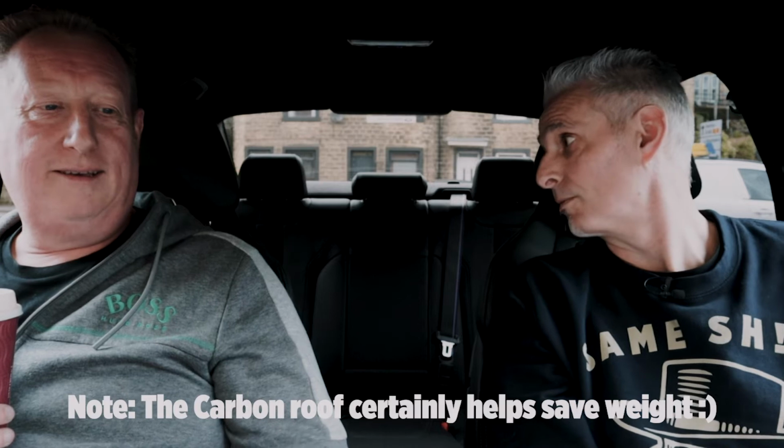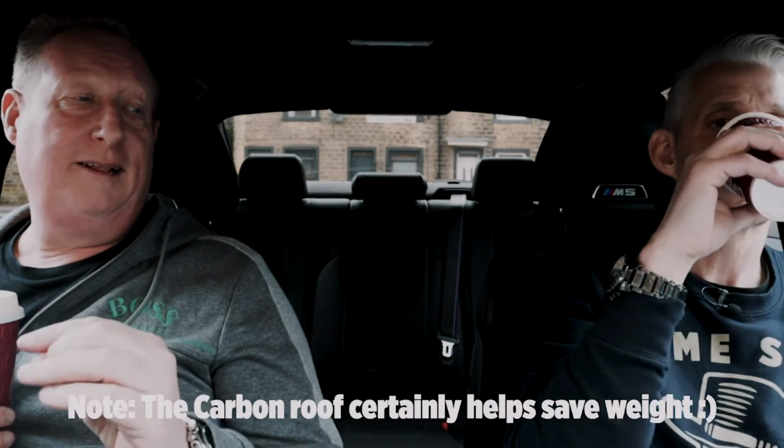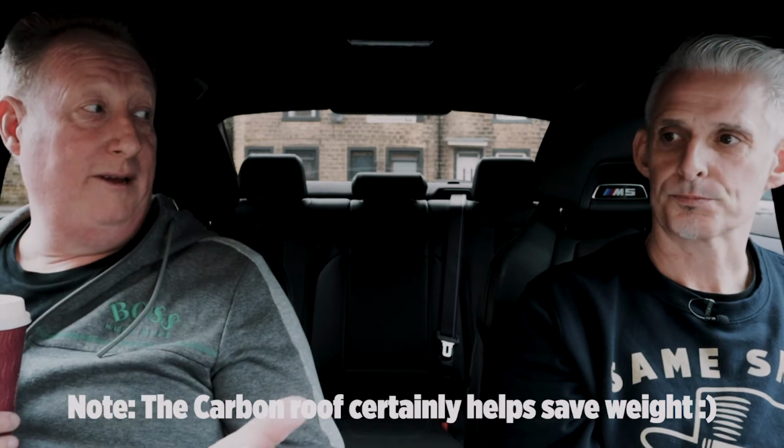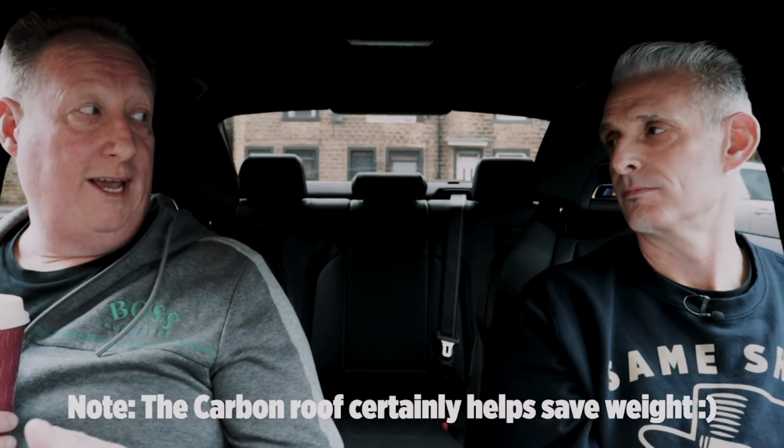It's cool. I think from the little bit of research I did, they actually made a lighter car because they used a lot of aluminium. So I think they saved about 100 kilos on the last car, but then of course they threw four-wheel drive in it, so 50 kilos went straight back on. So it's technically lighter than last generation, which is quite impressive considering the amount they've thrown into it.